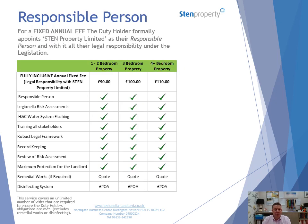So the penultimate slide just sets out our offering to landlords in terms of satisfying their responsibilities. So the idea is that the duty holder, the landlord, appoints Sten Property to be the responsible person. So if you remember back to the slide about terminology, the responsible person effectively takes over all the legal responsibilities of the duty holder. So it's a legal appointment, and there is a different price for a 1 or 2 bed, different price for 3 bed, different price for a 4 bed, but that covers all aspects of the landlord's or the duty holder's responsibilities, excluding disinfecting and obviously remedial works, because it's an unknown quantity.